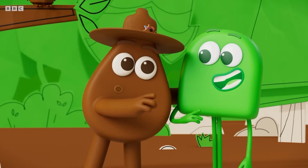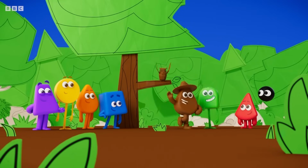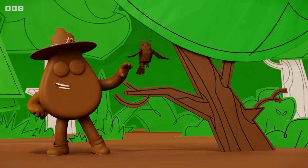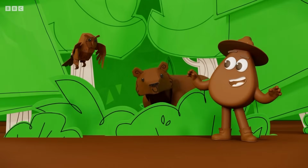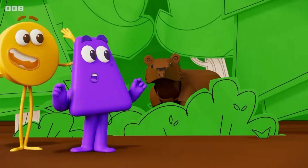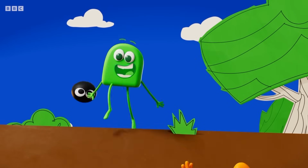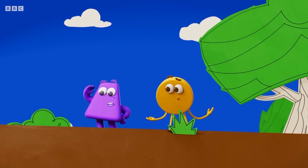Yes, I know all about the woods. Ooh, I'll give you a tour. This way! Here's a big brown branch. And that's a big brown bear. Ooh. This way! Which way did they go?